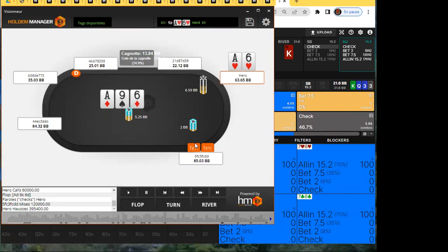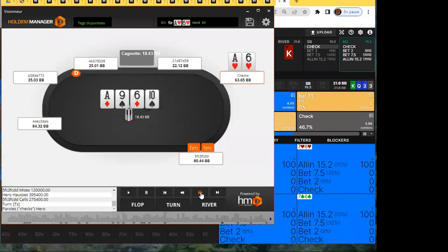Now we add the ICM implications. You don't want to play a big pot against him or him because you want to avoid lighting money on fire. They're going to be able to apply enough pressure to you to really make your life miserable with these other three guys. If you check raise, you have to barrel this time. I would say so too.